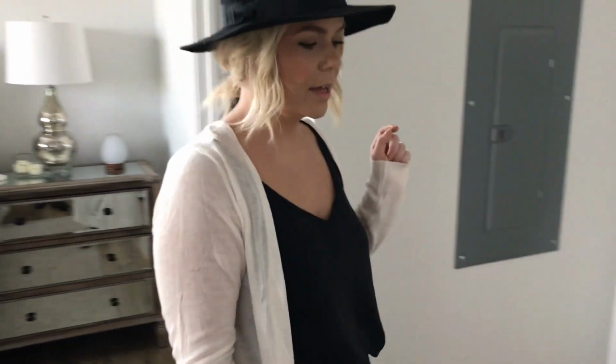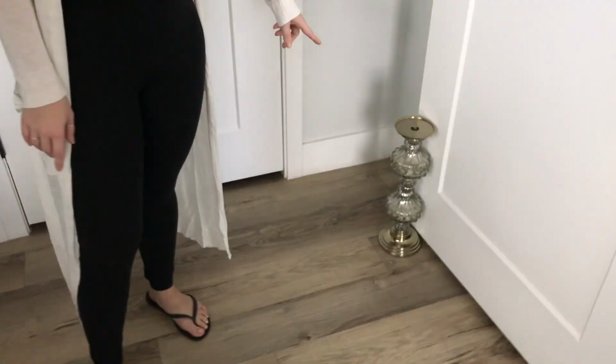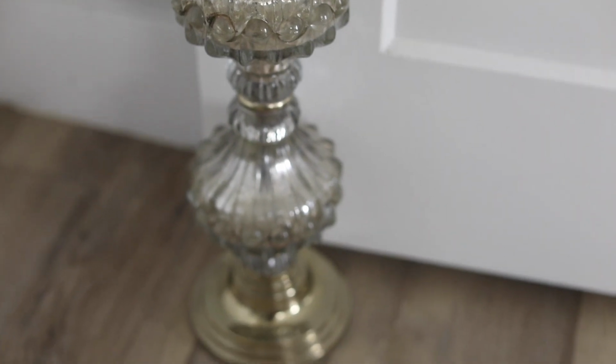Something that I really love, and I saw this on home blogs, is using candlesticks and things as door holders. So I do that here, and if I had more doors, I would do it everywhere because I like it, and I really love candles. If you can't tell, I have a lot.